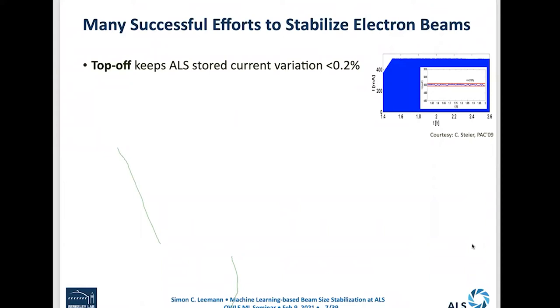So if you want to stabilize your light source, you want to stabilize your electron beam that generates the radiation. The first thing you're concerned with is intensity stability, and that is commonly taken care of nowadays with top-off injection, where we re-inject at the ALS as frequently as every 13 seconds just to keep our current stable to within a very narrow band. That is done commonly across many third generation facilities. So that basically takes care of intensity stability to a very high degree.